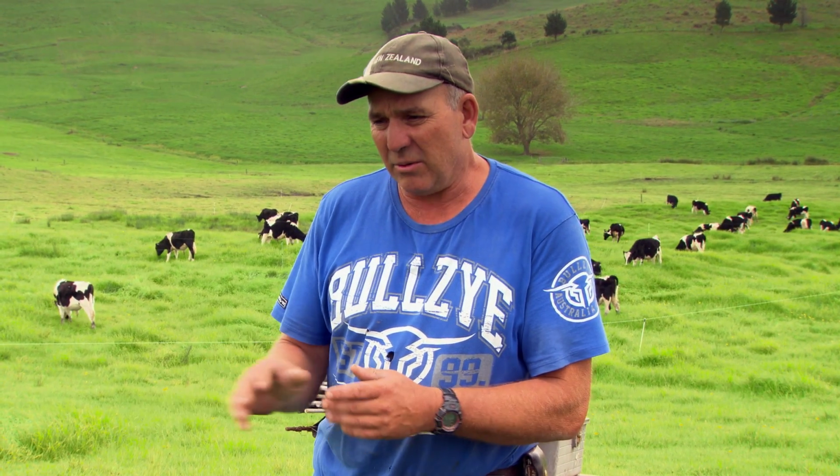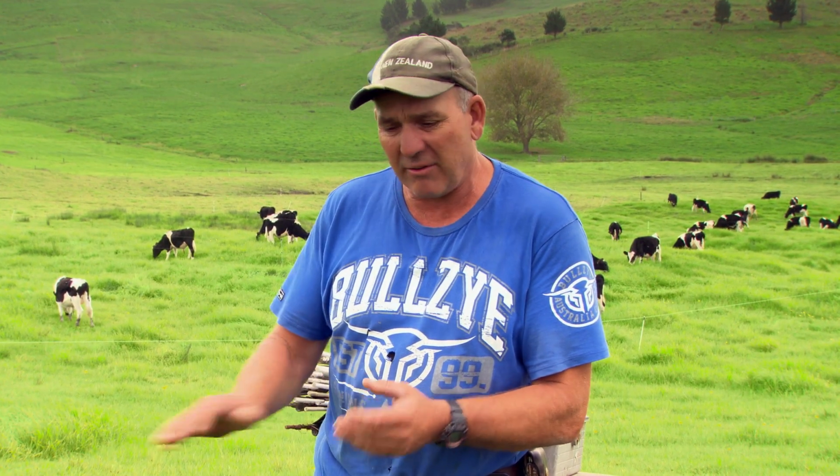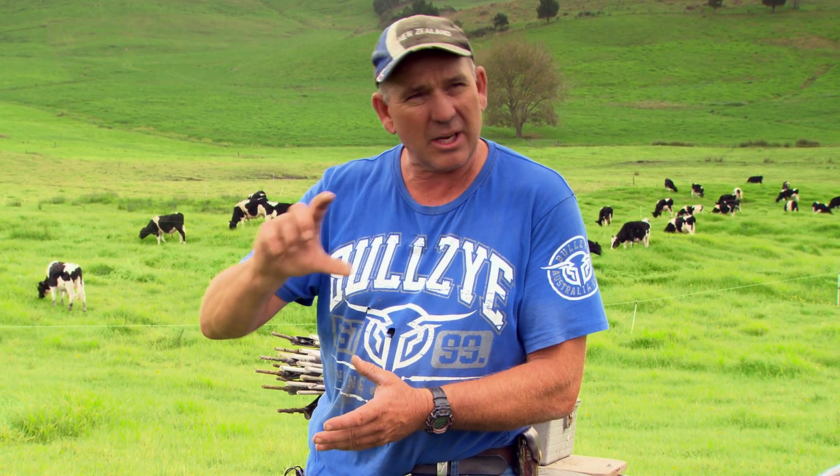There was a lot of rank kikuyu up here. Very, very little topsoil. This country, when it was broken in about 40 years ago, only ever grew tea tree about 2 feet high. It was very, very poor soil. Whereas now, if we dug a hole, we'd probably end up with a good 100 mil of topsoil, and we've created that topsoil.